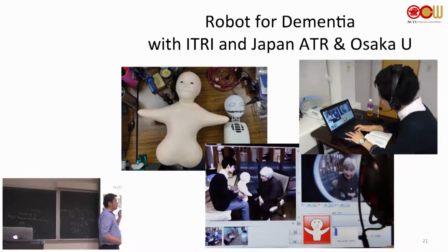For people over 65 years old, about 1 out of 12 has dementia. You can imagine that it's a huge population. Personally, I also think about my grandma. My grandma is 90-something. She can barely recognize me. But if we have a robot like this, maybe we can slow down the dementia and give her a better quality of life.